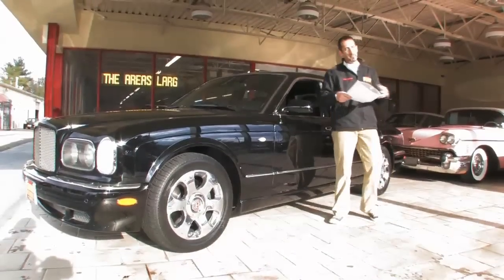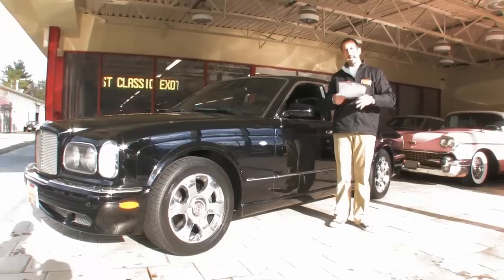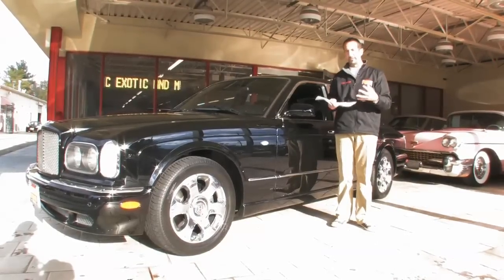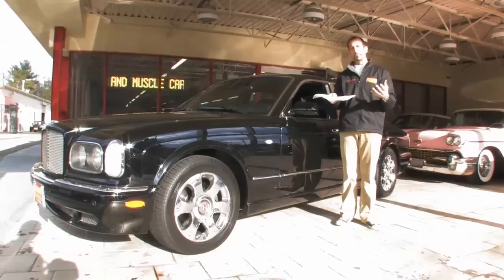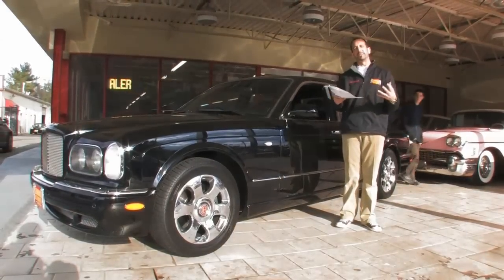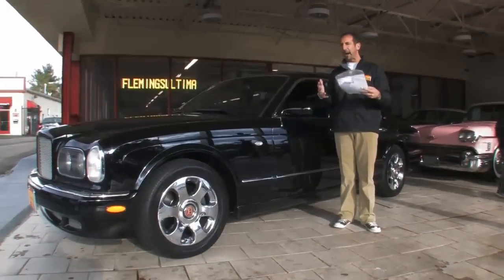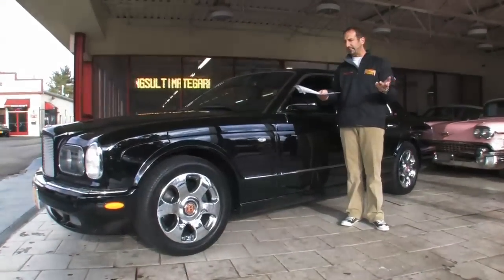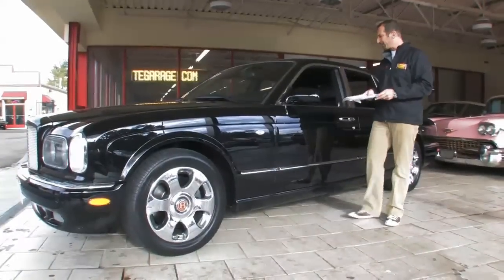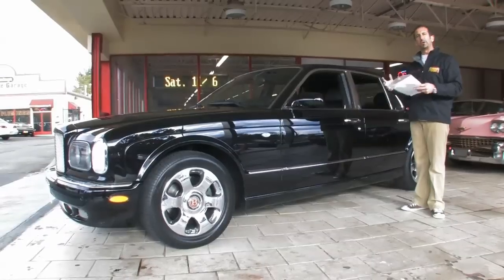I want to talk a little bit about this car, but I almost feel like I'm ruining it just standing in the way of it. You talk about luxury, and Rolls-Royce and Bentley clearly come to mind, but the one thing I love so much about Bentleys is the fact that they're not so much in your face. Although they're sophisticated, powerful, and fast, they're not screaming, look at me. This is the subtle velvet hammer.